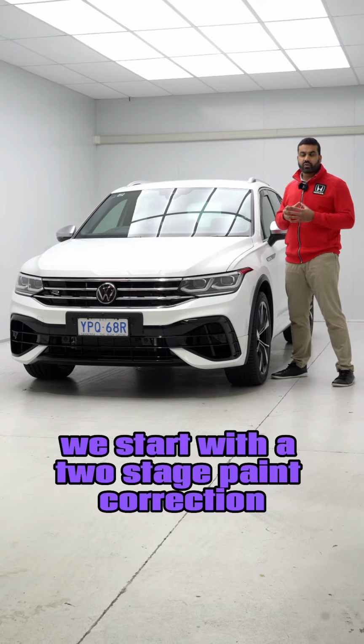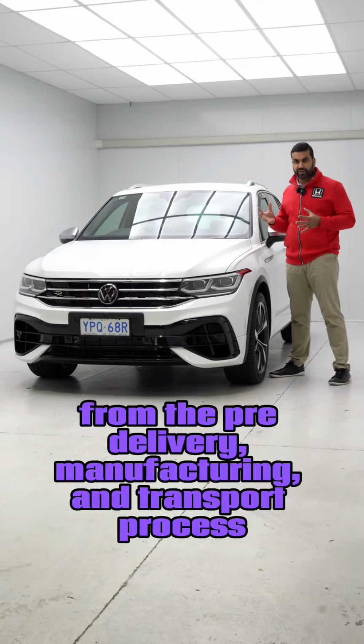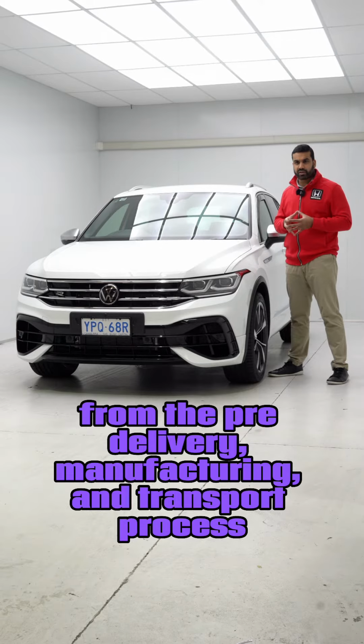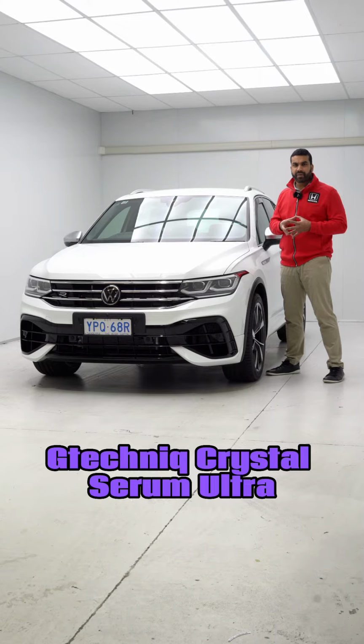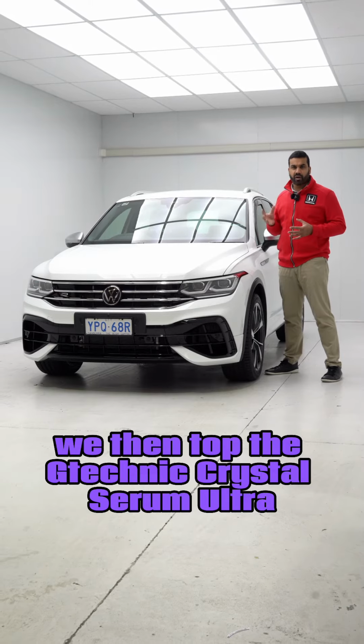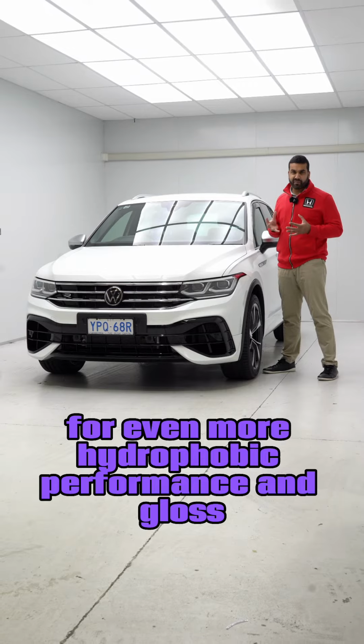We start with a two-stage paint correction to remove any minor swirls and scratches from the pre-delivery and the manufacturing and the transport process. We then coat the whole car with Gtechniq Crystal Serum Ultra. We then top the Gtechniq Crystal Serum Ultra with Gtechniq Exo V5 for even more hydrophobic performance and gloss.